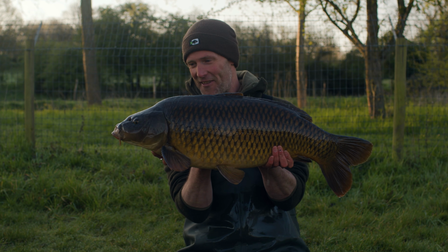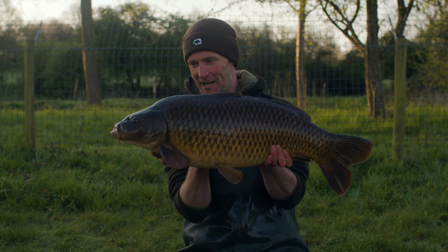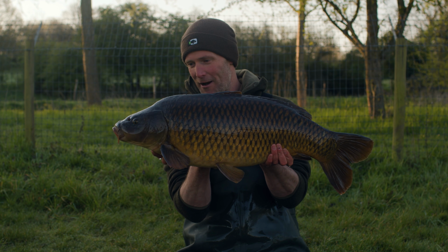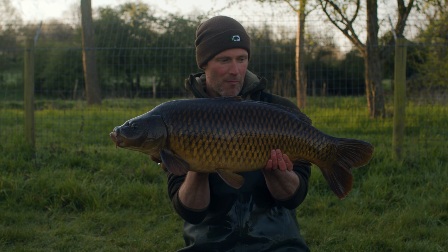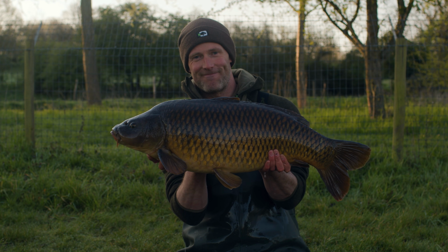Whee! Another typical Blasford Hill male. It does seem that we're on a little shoal of the smaller male commons here, but a lovely, lovely fish all the same. The rods are back in position, a few more baits over the top, and I think there's still time for one more yet.